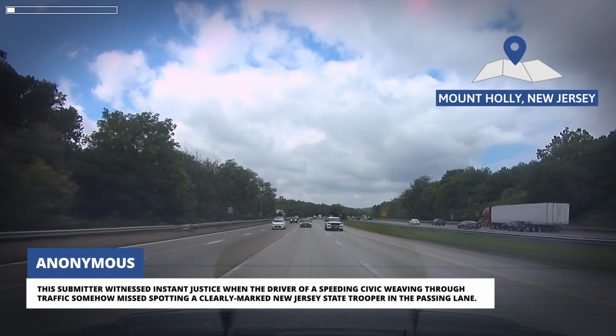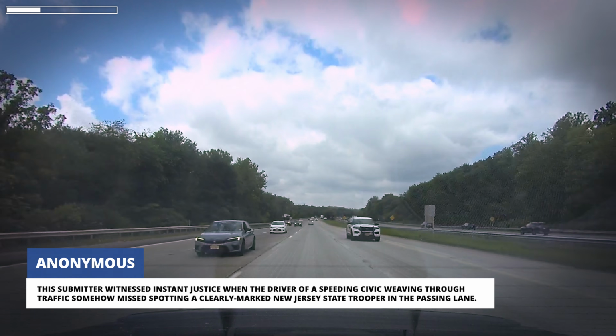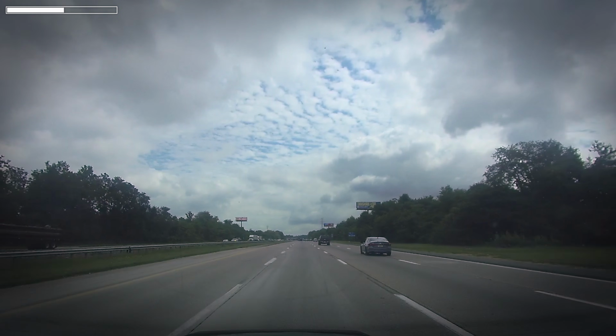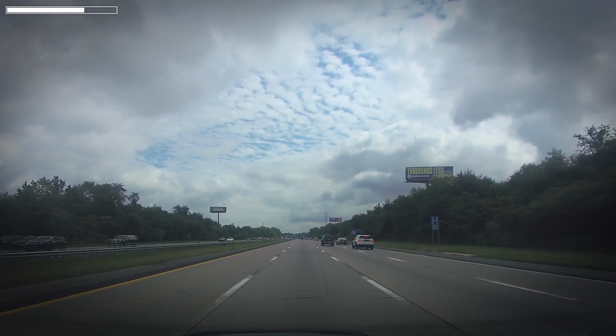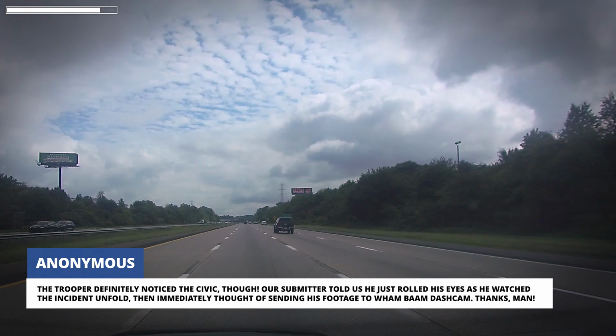This submitter witnessed instant justice when the driver of a speeding Civic weaving through traffic somehow missed spotting a clearly marked New Jersey State Trooper in the passing lane. The trooper definitely noticed the Civic though.